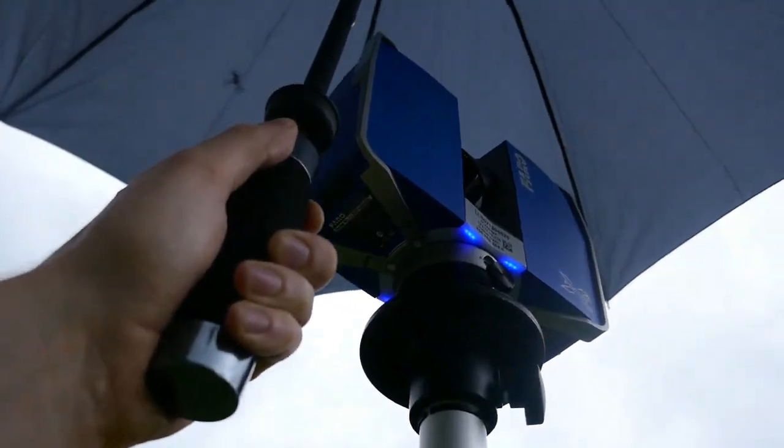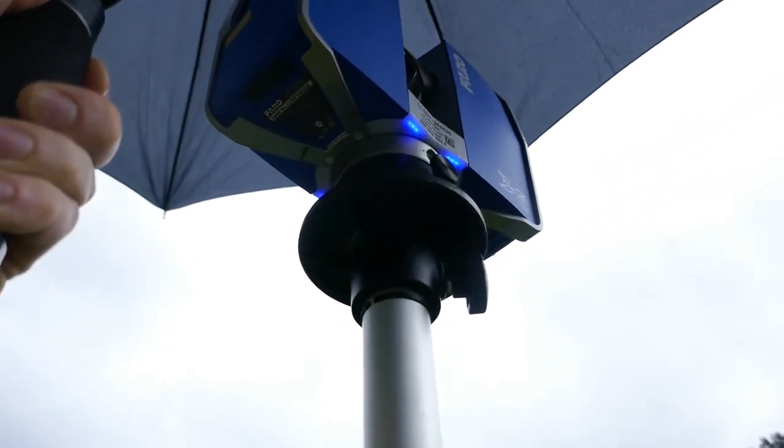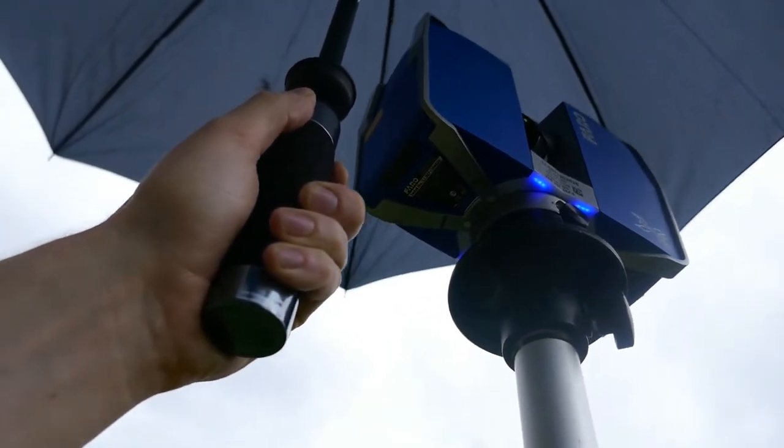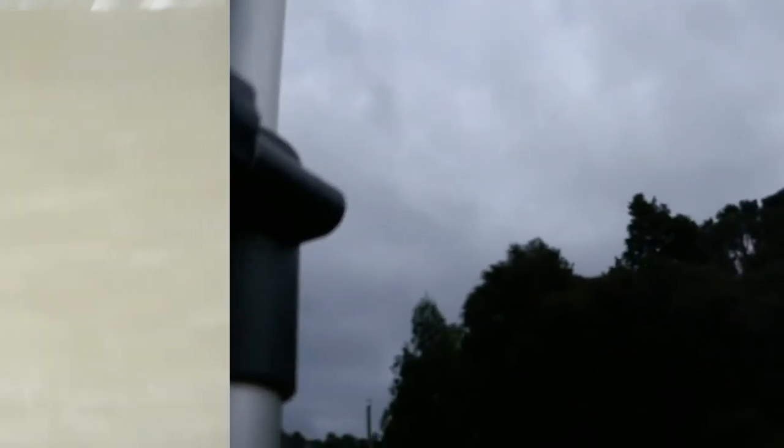This is how we do laser scanning in the rain. Just trying to keep the sensor dry and the mirror dry so we don't have any issues. And unfortunately, this is the only way to do it.